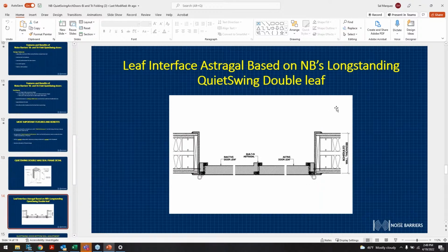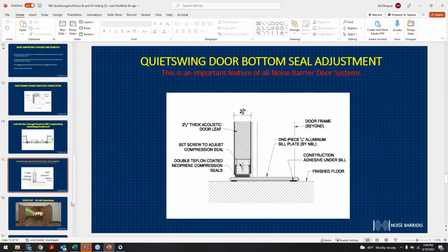Leaf interface. The astragal is very similar to our double leaf swing door. You still have the astragals in the center to ensure the acoustical properties. You have the bottom seal and the seals on the perimeters, magnetic seals.